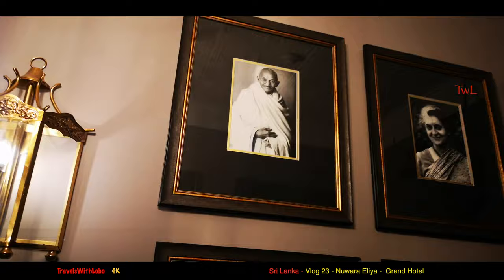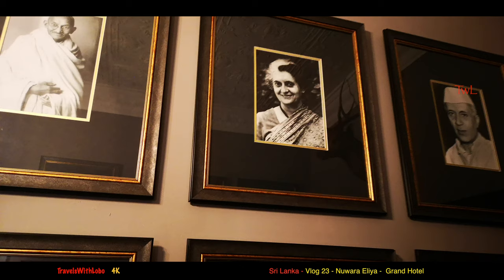Gandhi. On the left, Mahatma Gandhi, the father of India's independence. On the right, Jawaharlal Nehru, the first prime minister of India. It's said that the relationship between Gandhi and Nehru was like guru and shishya. In the middle, Indira Gandhi, the daughter of Jawaharlal Nehru, and she was the first female prime minister of India. And they were all here at the hotel.